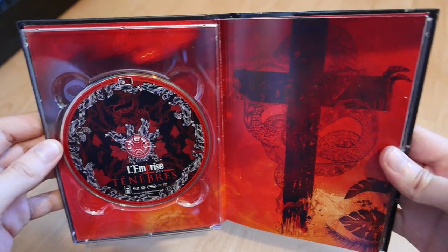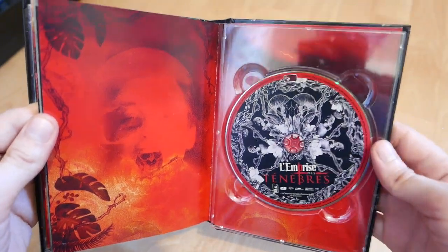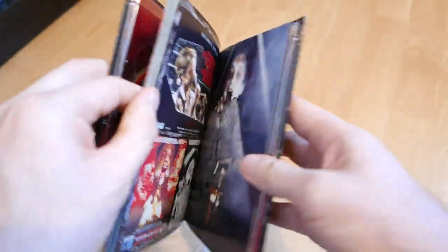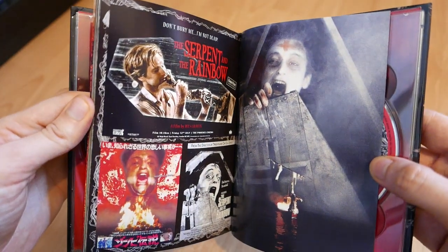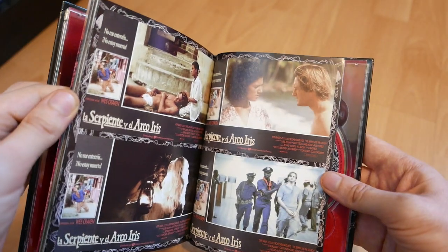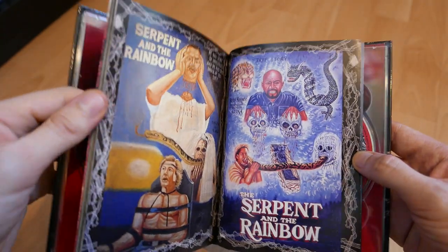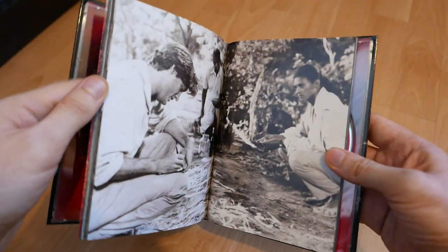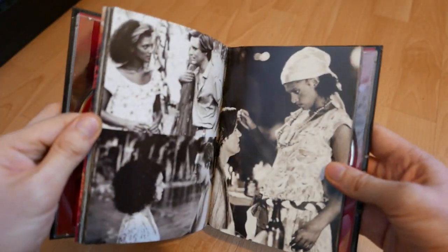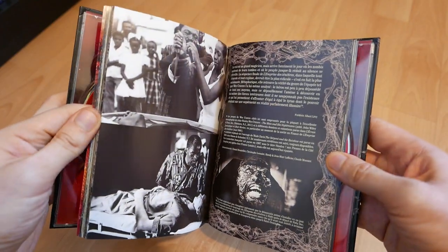There's the Blu-ray disc. Once again, the artwork inside is really nice. They throw in a DVD copy there too, and like I say, you get about 86 pages. There's some poster promotional material there, some lobby cards, some fan art by the looks of it. Nicely done. There's some scenes, stills from the movie, some behind the scenes stuff on the set.